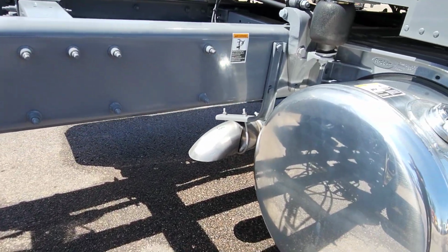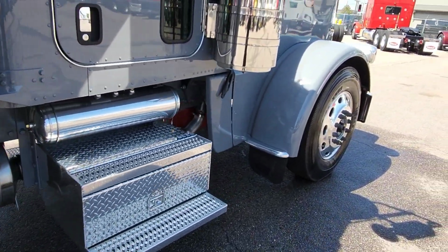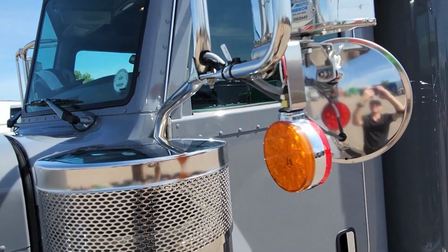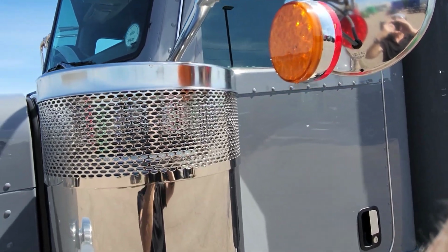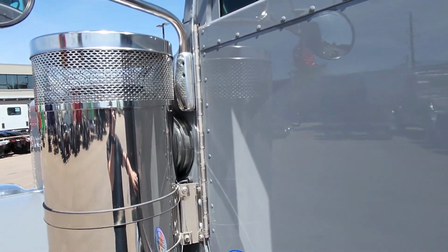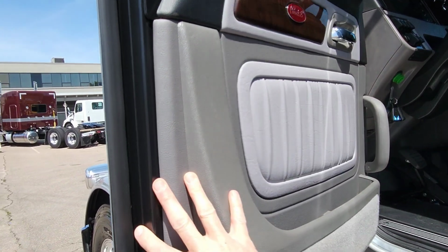So real quick, as you can see here, I put in my PowerPoint presentation on the 589. You have to swing this over to get to your air cleaner. Now on the 589s, the air cleaner is in front of that bracket, so you don't have to swivel it at any to get to your air cleaner, which is pretty sweet.